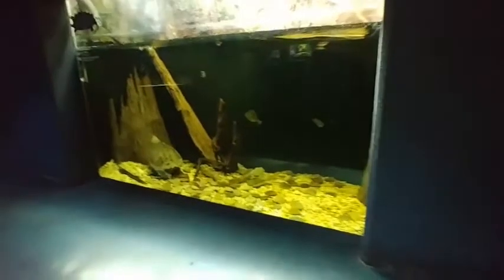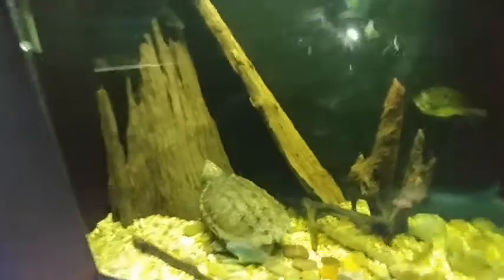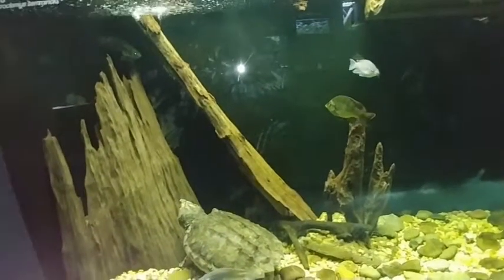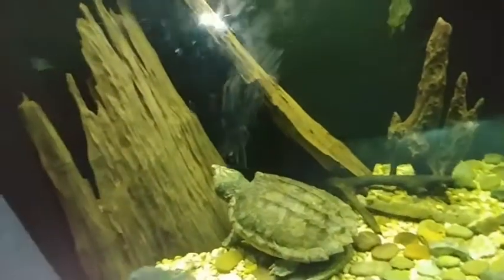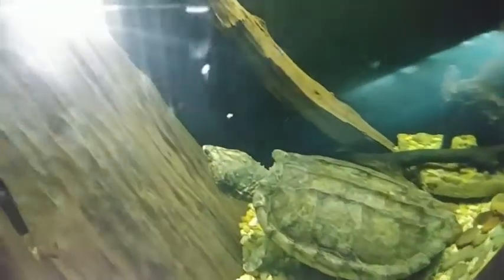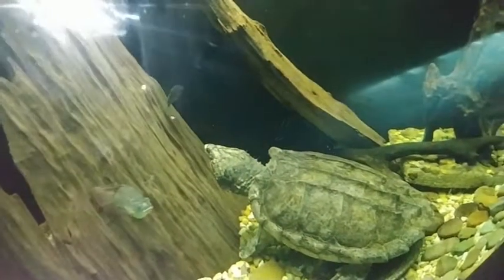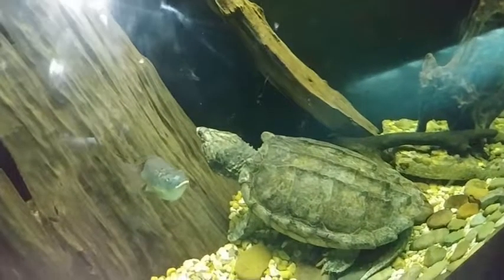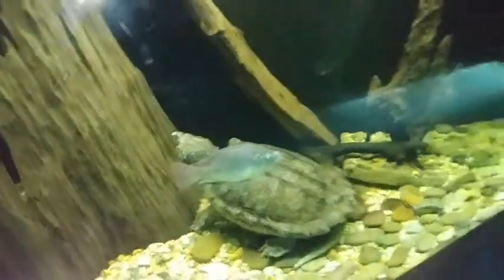This is a big tank. Look at how big this tank is. This has got a bluegill, a blue tapia, and an alligator snapping turtle. This is the alligator snapping turtle. The camera probably does not do this turtle justice. It is awesome looking. So is that little fishy with his mouth open saying hello.